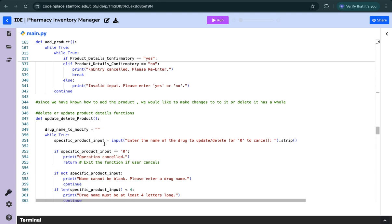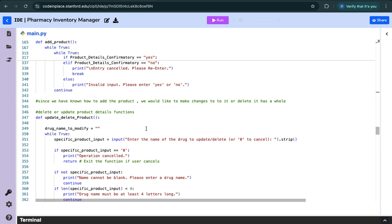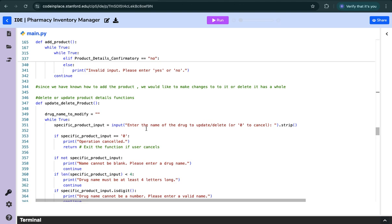So regardless of the circumstance, regardless of the issue, one way or the other, we have to go back to our inventory and try to make changes, because environments are always changing. So this is what the update delete product is going to be able to do. It's simply going to go back to our current inventory. First of all, it's going to ask for the type of drug, the product, and then the product is searched in the current dictionary, which is the current inventory.